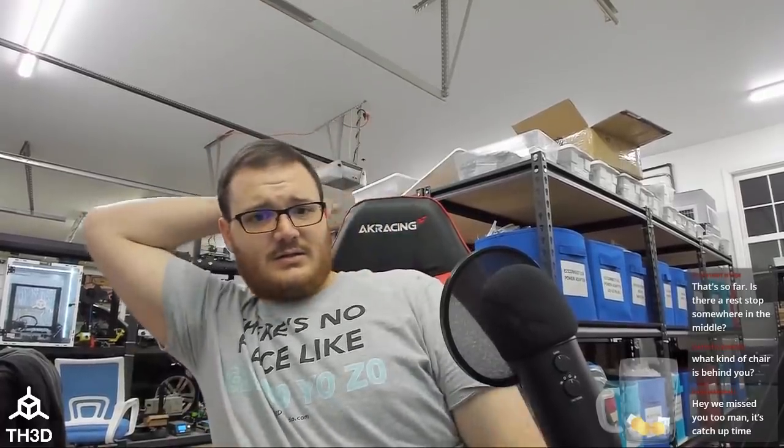What kind of chair? Which one are you talking about? This one, the one I'm sitting in, or the blue and white one I have here? Oh, I got this from Micro Center. It's an AK Racing. Now, however, I do not like it because it's comfy. Okay, so don't get me wrong, but the problem is, I've only had this chair for 6 months. And here, I'll show you guys.